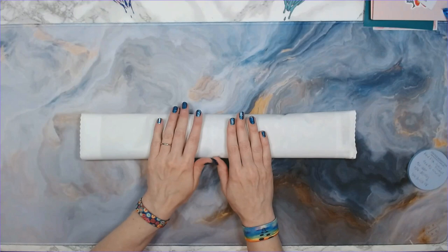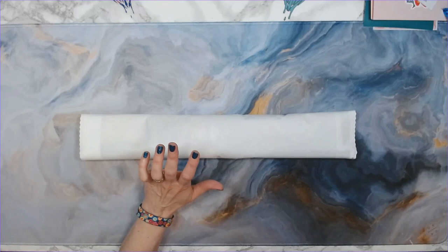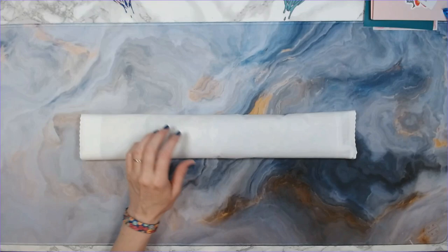Okay, so $42. Sales tax was $2.52. My total was $44.52. And yeah, I had my notes over here. I ordered this on April the 20th. It arrived on April the 26th. So very fast, because they are in New Jersey.